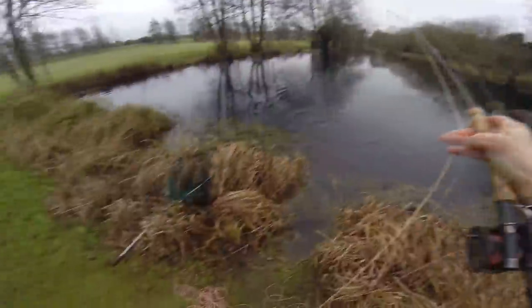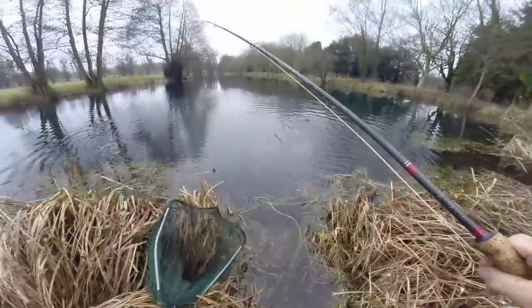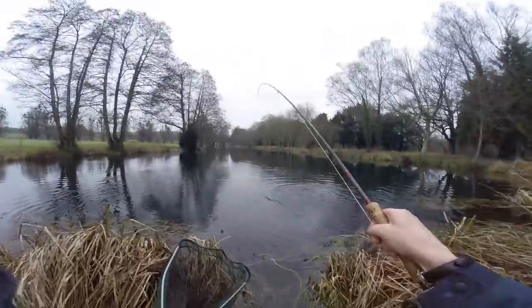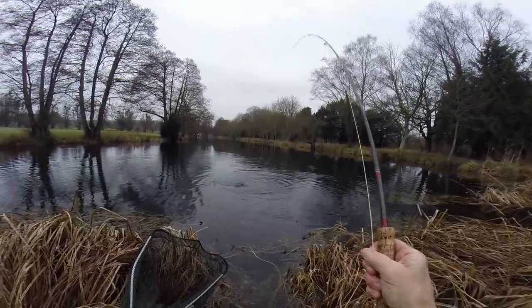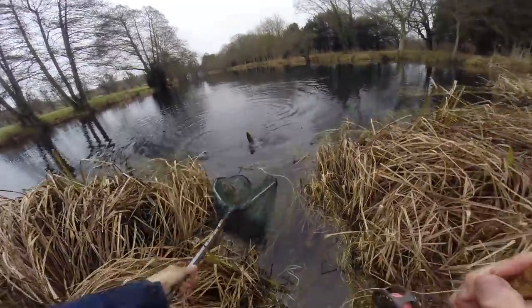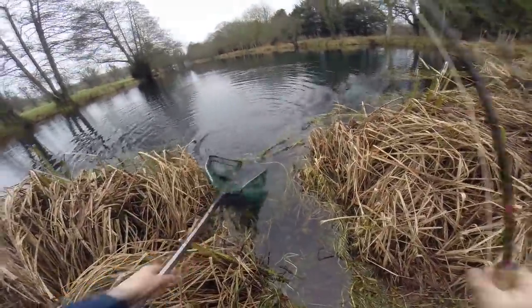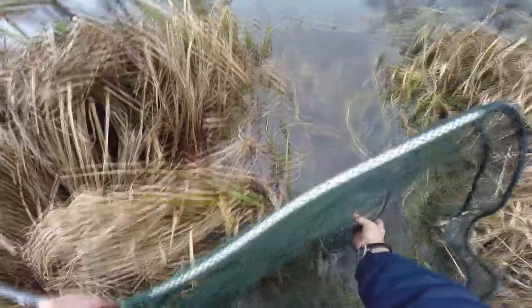There we go. I've always liked catch and release fishing. I have no problem with it at all. There is, after all, only so many trout that you can eat. And look, what sport you're getting. Might be different in the summer. It's a brownie again, wow. There we go. Let me just show you quickly.